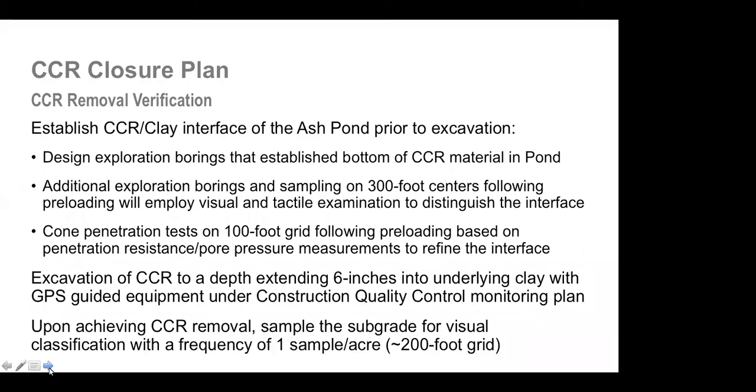Continuing on, an important element of the closure plan is removal verification that the ash has been removed from areas where excavation is deemed complete. Basically, the ash clay interface for the pond has been established prior to excavation through design exploration borings that have already been conducted. Additionally, more exploration borings and sampling is planned on 300-foot centers that will also be used for consideration of how effective the preloading activities were. But that information will also give us additional data on that ash clay interface.